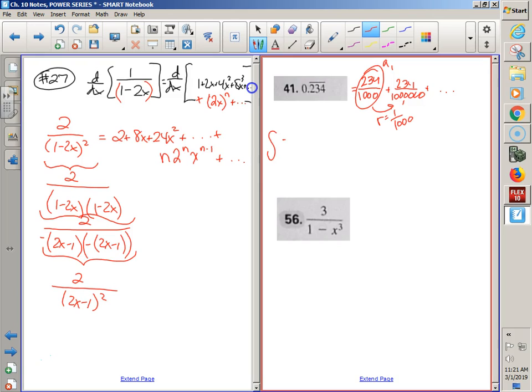Got him. Because now I can say a sub 1 all over 1 minus r. Pretty quick, 999 over 1,000, and then the thousands reduced, so 234 over 99. You guys yesterday said 9 goes in? 9 goes in 26 times, and 9 goes in 111 times, and I think that's it. But that's what it is asking for. It's just asking for a fraction whenever it puts the wording of rational functions or something, right? Find a rational function, just find a ratio, find a fraction. Last but not least, 56.